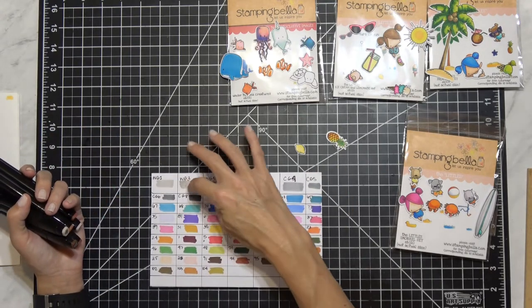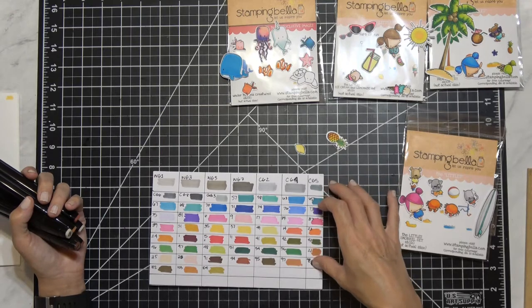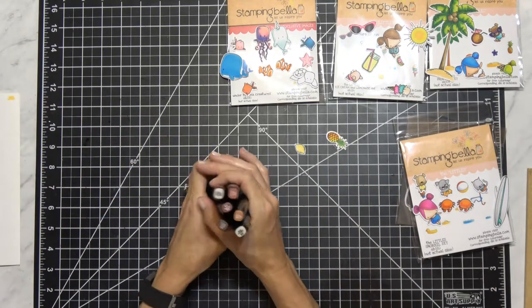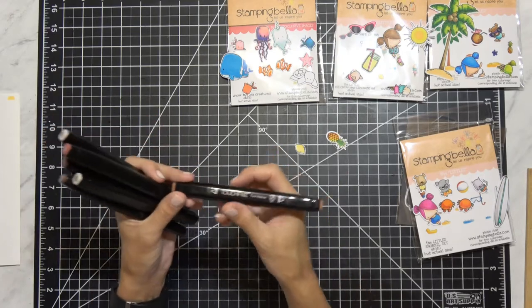So 1, 2, 3, 4, 5, 6, 7, 8. Oh, yeah. So I got the 60 set. And I have more in the drawer there. So, I mean, that's a really good deal. So, anyways, $24. And I'm just showing you a few of them, what they look like here. And they color really nice.